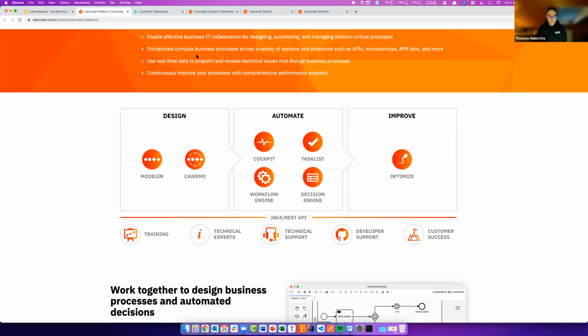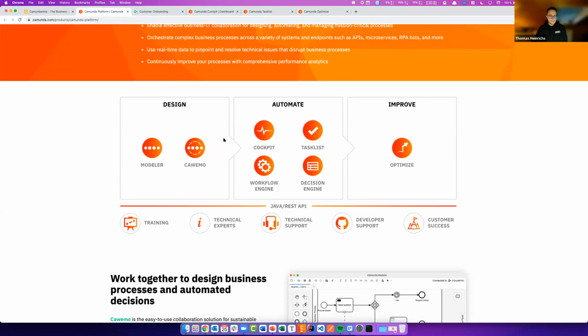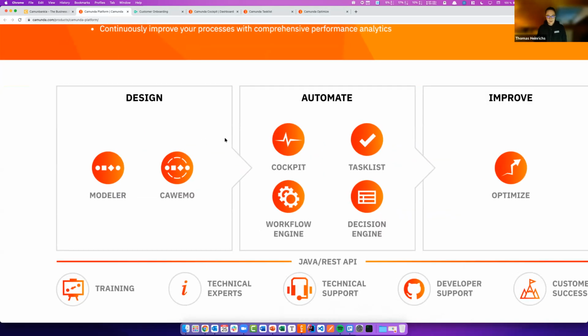So let me guide you through all those little tools, which are shown here. First, theoretical, and then, of course, I will show you them because I think this might be quite valuable. At some point in time, there's a process owner or process architect at Camunda who wants to capture the current process of the customer onboarding. And that's where you typically would use Cavimo.